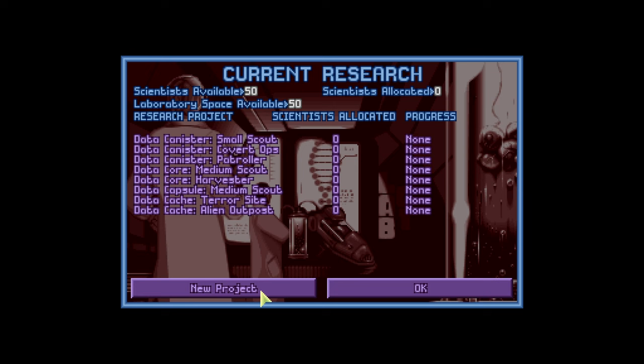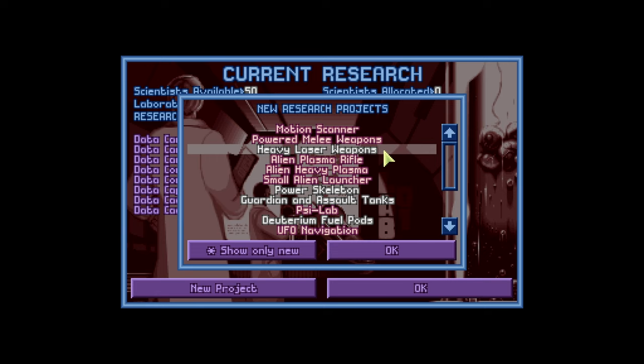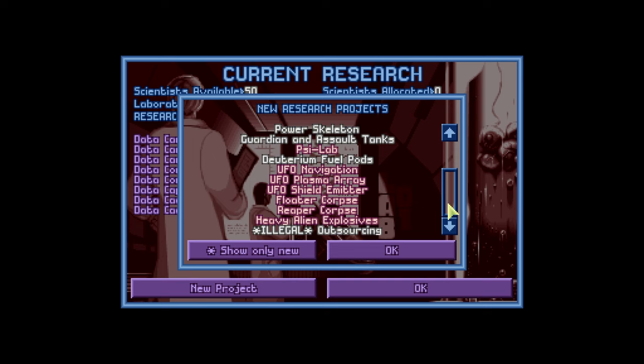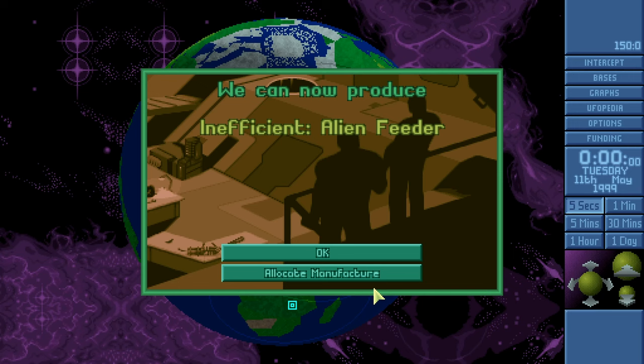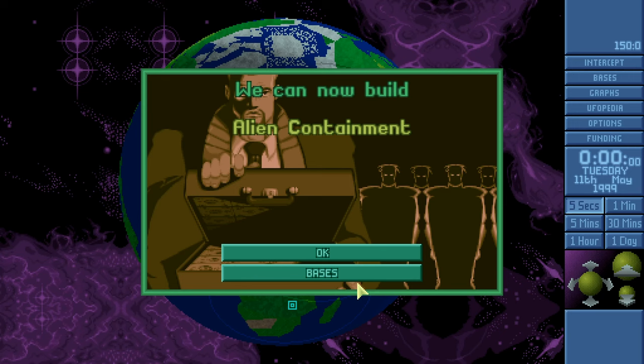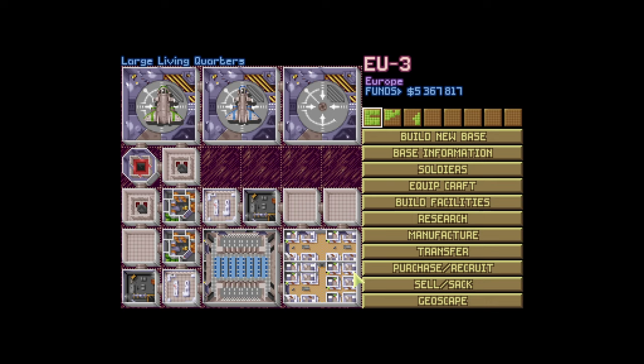Powered melee, heavy laser weapons. I would think that heavy laser weapons might lead to something for the ships. Maybe the fuel pods as well. Or heavy alien explosives. Now that sounds like a ship weapon. We'll go for that. Inefficient alien feeder. Okay, and we can now build alien containment.